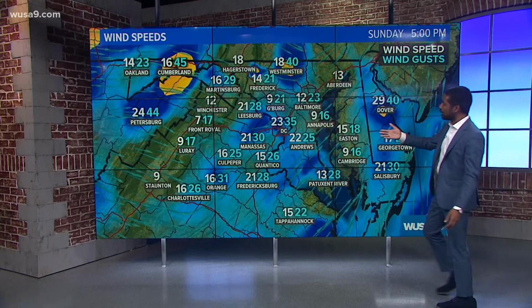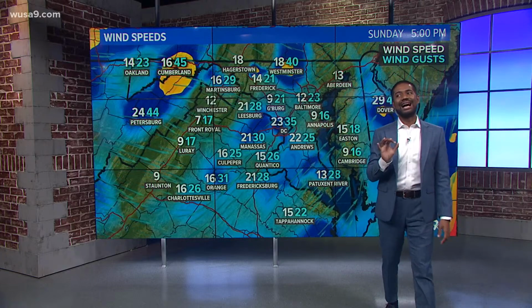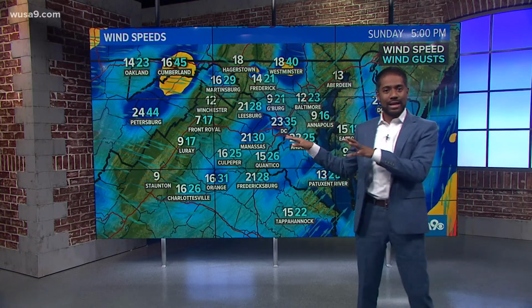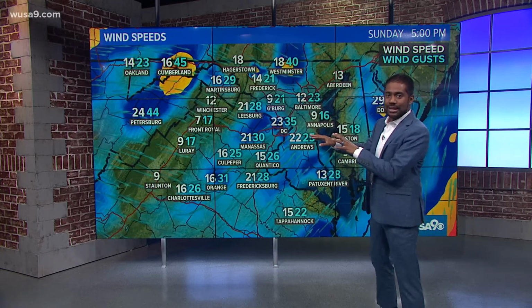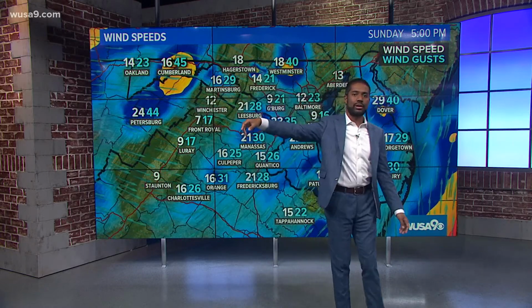We have gusts right now in that 20, 30, 35 range. You've got 35 there at National. That's not great, but I don't think that's going to be all that bad. But once we get to gusts around 40, 45, look at Cumberland right now, where the wind advisory is already in effect.